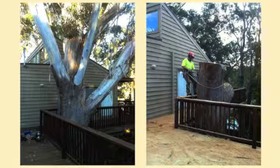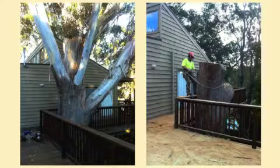I mean, I love trees, and as you can see from my background in the bush and doing environmental science at university, I do love trees, don't get me wrong there. But sometimes trees and houses don't mix too well together. And this is a large tree at Terrigal that, unfortunately, beautiful tree, had to be removed because some large limbs were breaking off and falling on the house.